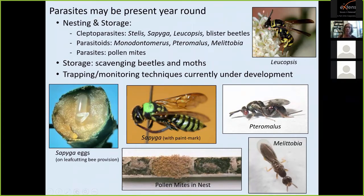And then in some areas of the states, there's a big problem with pollen mites getting into the nest. The pollen mites are actually there to eat the pollen, but they will also get onto the adult bees when they hatch out and hitch a ride on those bees. Sometimes the bees are totally covered in them, and it makes it hard for the adults to fly. There's also storage pests that are scavenging beetles and moths. And we are trying to figure out if there's a way to better trap and monitor emergence of these critters in storage and during incubation time.